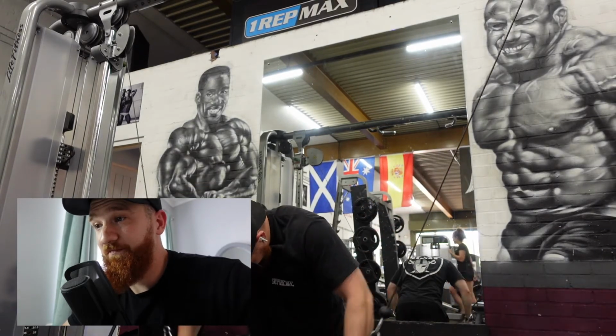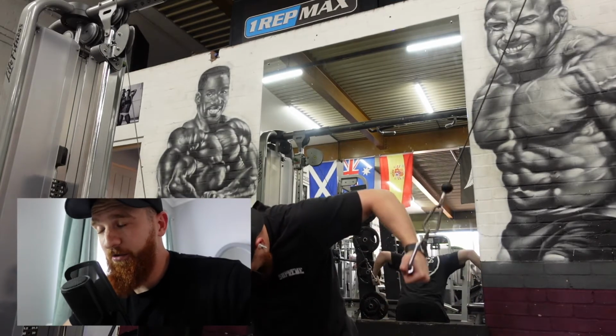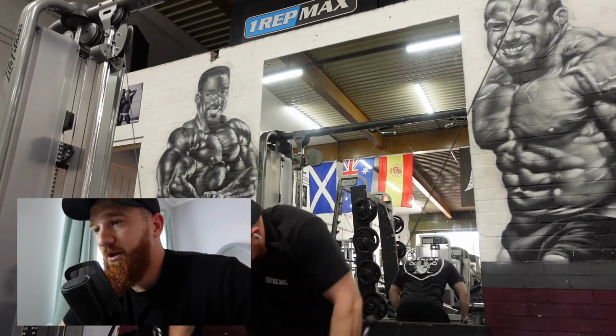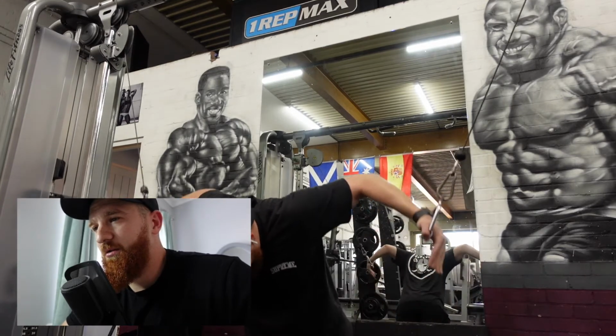And here is what I replicated for the Pec Deck. I did it kneeling because we couldn't grab over a bench. So yeah, just gotta do what you can in these situations. Sick. I think this is the end of the workout.